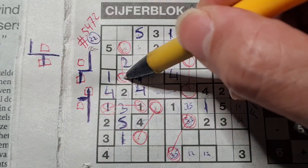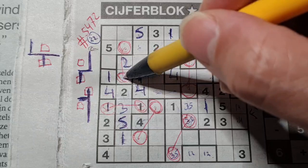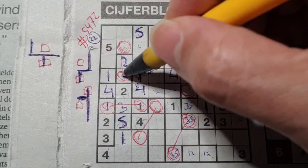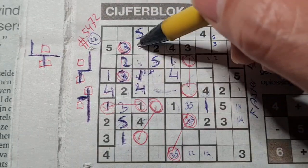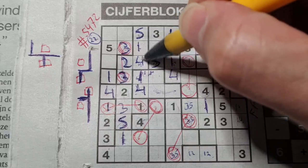Then I think this box should be a 3 because it can be 1, can be 2, should be a 3, can be a 4, but can also not be a 5. We have a 5 already in the same area. So definitely a 3 is connected with that box, should be also a 3. 2 numbers left in this area for numbers 1 and 4. 1 and 4, we have a 1 there, no 1 there. 1 should be here, and 4 goes there.